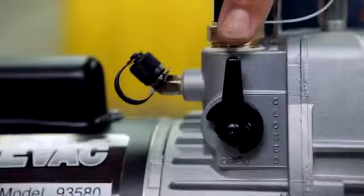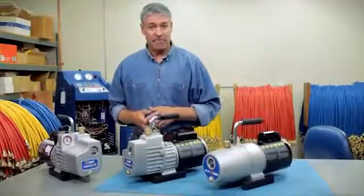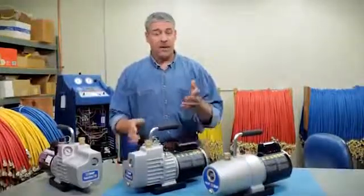And an isolation valve that allows you to isolate the pump from the system without losing vacuum. Finally, make sure the vacuum pump you select has a stable base and isn't too heavy for easier portability.